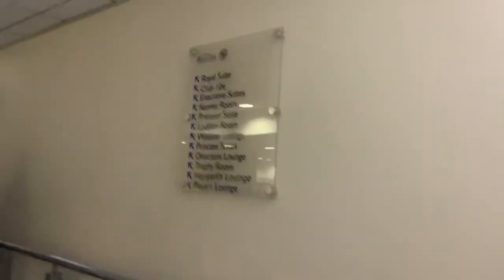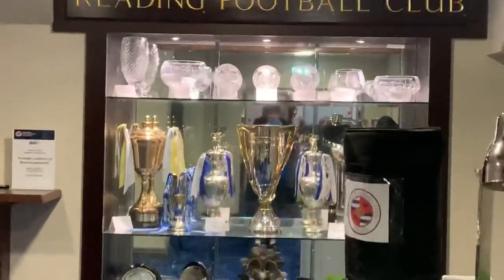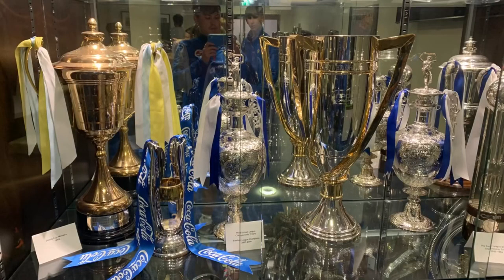So here we are going up to the director's box, and here we are in the trophy room, which is one of the suites for the directors. Here is some of the trophies that we've won, like the Sierra Cup and the League Cup. There is the Sierra Cup from 1998.